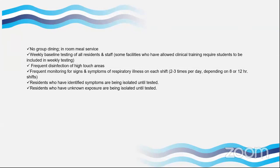We have still not resumed group dining here in my state, which means there's in-room meal service. Make sure that your students are familiar with reading a meal ticket, or they actually know what the term is, meal ticket, tray ticket, because everything is leaving the dining room and they're reading the ticket and making sure they're serving the right person. Also, if that person is truly on isolation, meaning they have truly tested positive, or if they are in observation because their status is unknown, make sure your students know that we need to serve them with the isolation setup, meaning all of their stuff is going to be disposable.